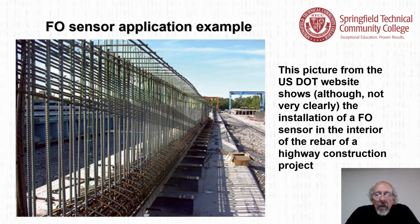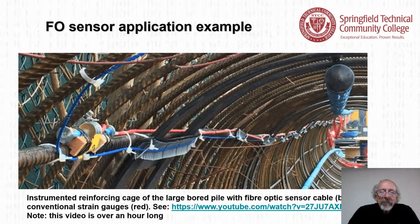This picture comes from the U.S. Department of Transportation website. It shows, although not very clearly, the installation of a fiber optic sensor in the interior of the rebar of a highway construction project. I've looked at this numerous times, and it's very difficult to see where the fiber optic cable is. But again, it came off the Department of Transportation website, so we assume it is an accurate picture.